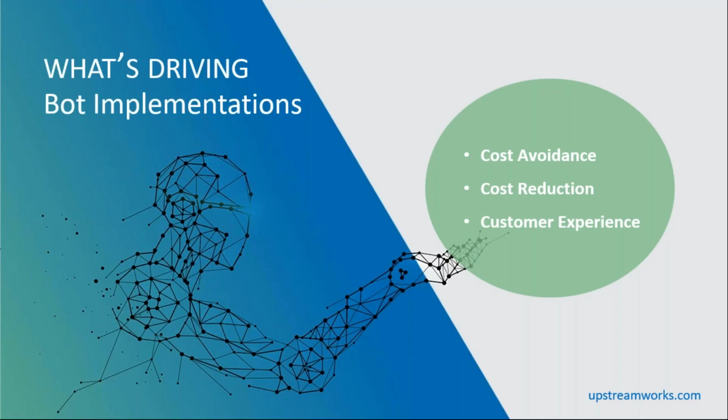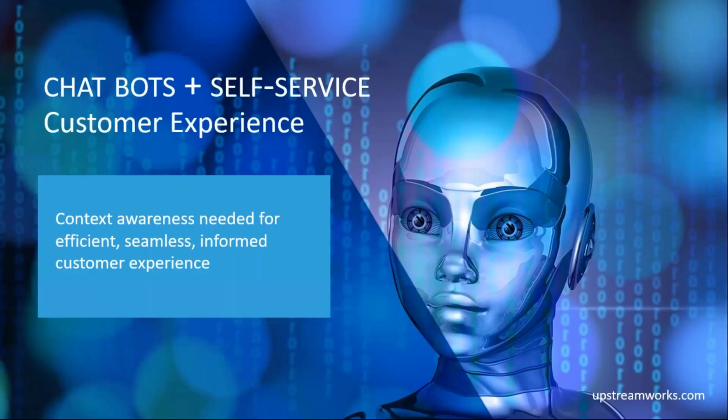So what's driving bot implementations? Well, 70%, this is the earlier number, it's cost reduction, folks. I don't think any company is looking at putting in a chatbot because customers are saying, oh, chatbots are really cool, I just want to deal with a chatbot. It's cost reduction. But you really still need to focus in this day and age on the customer experience. And a chatbot gives you the ability to offload some of that cost and, done properly, to maintain a good customer experience with your customers.